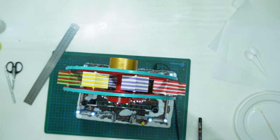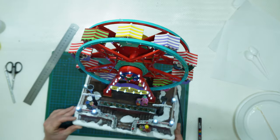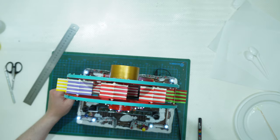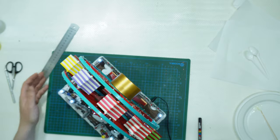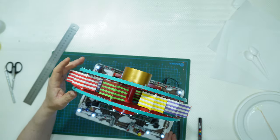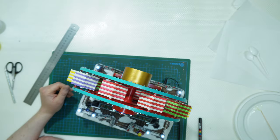And with music, with everything, maybe I want this to turn from the other side, counterclockwise. Okay, for the first time you are hearing the second song. It's not that loud, but I don't want that to be that loud. Okay, and that's all, guys.